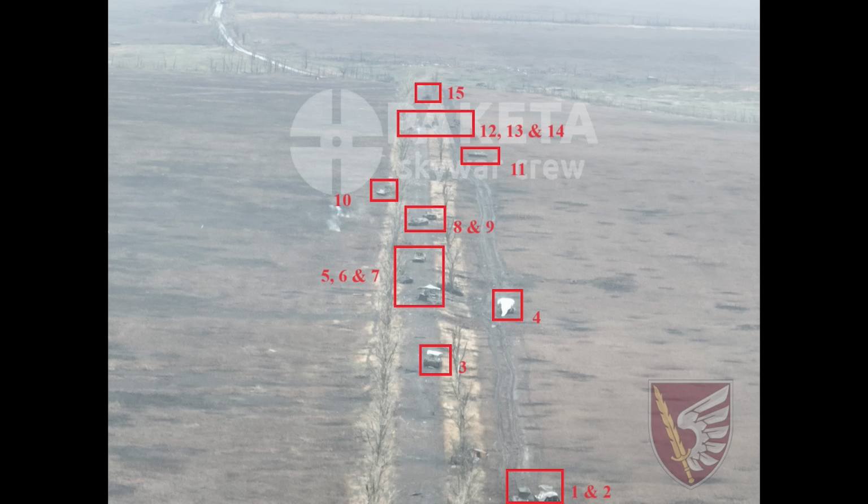5, 6 and 7 are all clustered together. The one under the cope cage looks to be a tank. Then we have an unknown vehicle half in the side of the road, and then finally there we have a BMP. 8 and 9 are BMP variants. Number 10 looks to be an MT-LB. Number 11 an MT-LB, as you can see its side profile. Now the watermark hides number 12, 13 and 14, so I can't see what they are. And number 15 is too far away, so it's just a blurry mass. So along this one stretch of road here, we have 15 vehicles visible just in this one photo. And remember, we just looked at 9 more, so 24 in total. That's big numbers along pretty much one stretch of road.